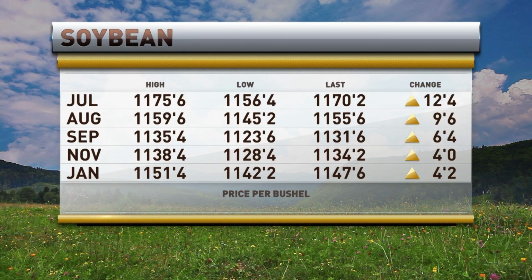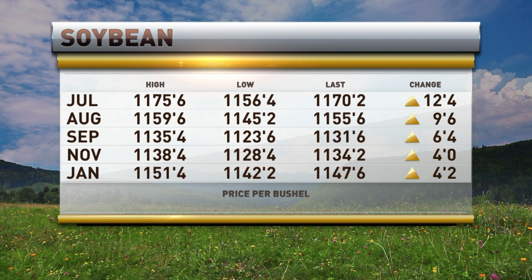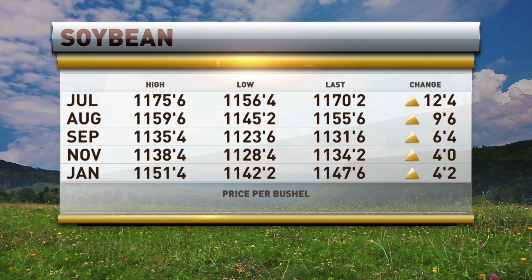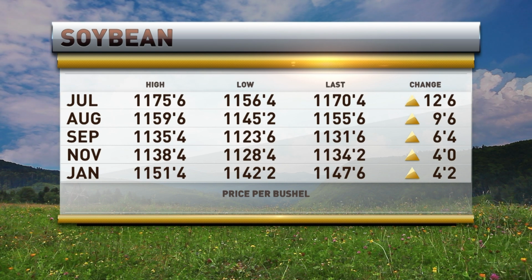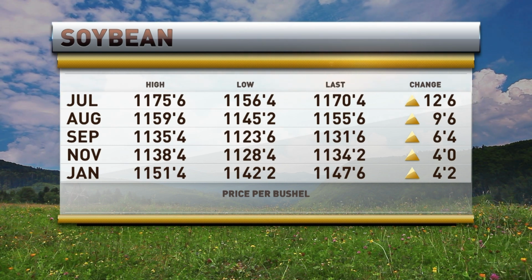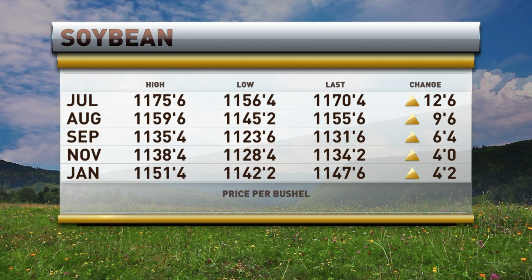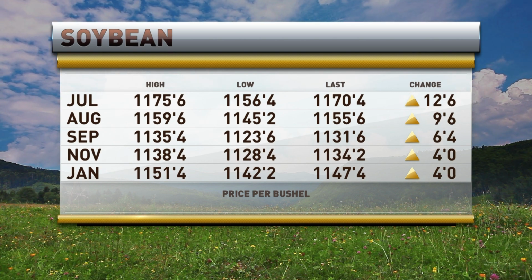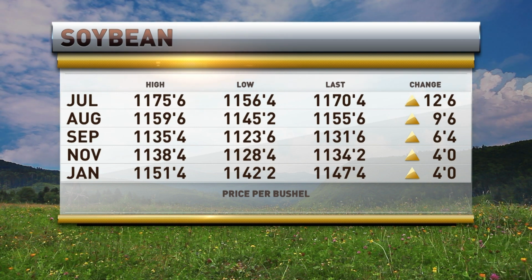Soybeans, they're up double digits in July, 12.5 cents better there. 11.70 1/4 is last, but we're still about 5.5 cents off the high of the day, and we're working on about a 19-cent range. If we move on to Nove, the new crop, that's up 4 cents to 11.34 1/4. And again, that's about 4 1/4 cents off the high of the day, and we're working with a 10-cent range exactly. That's soybeans.